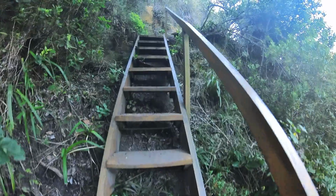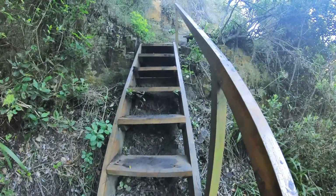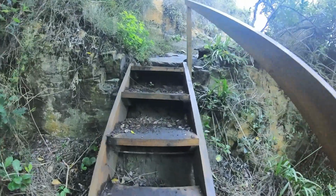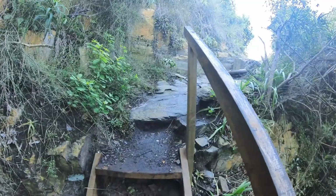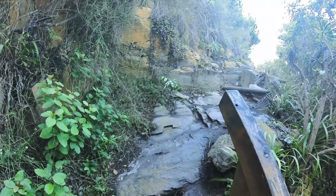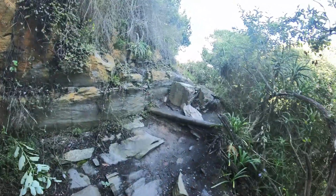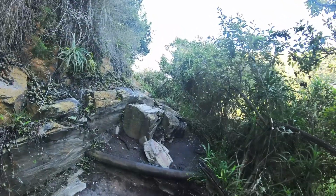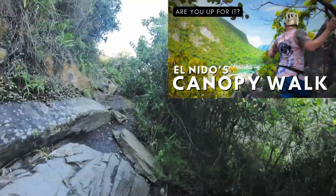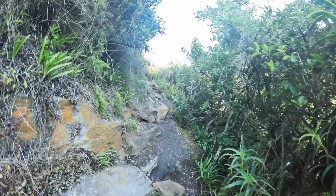This route is not for beginners unless you're really fit. It does take a lot out of you. I think the last time I panted and sweated like this from climbing was in El Nido, when Lance and I did that zip line, and also when we did that canopy walk tour. So I can rank this as same level.